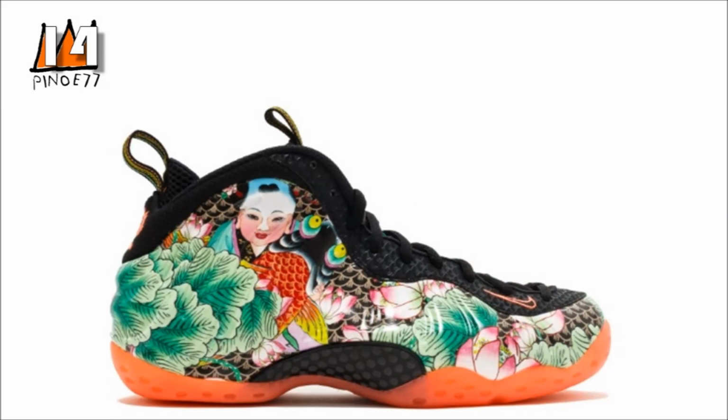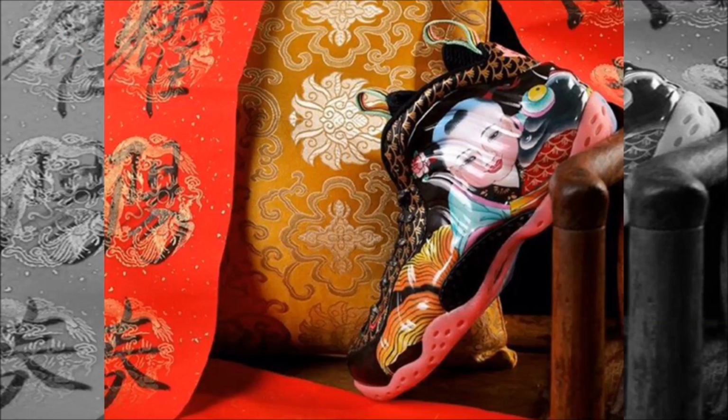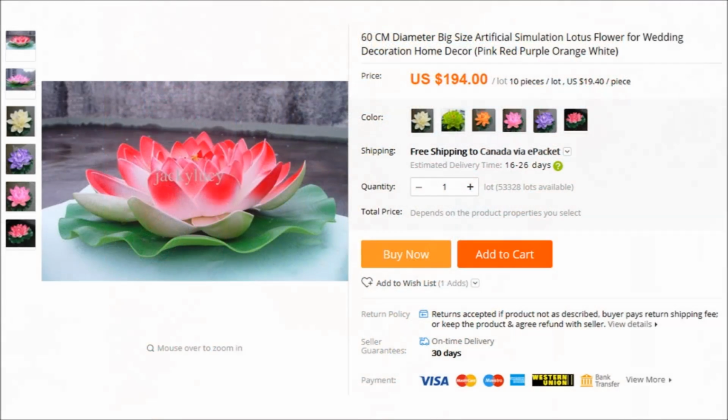But did you know that a sample of an even rarer pair exists? Here it is, and I have no idea what this one would cost, but I imagine a lot. So your choices: buy this foam for $4,000 or buy 206 artificial lotus flowers from AliExpress.